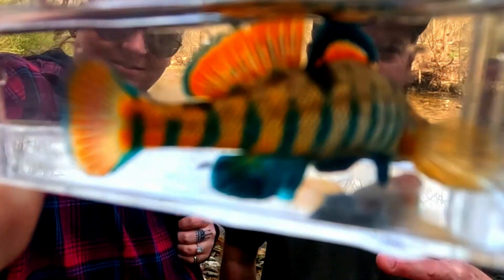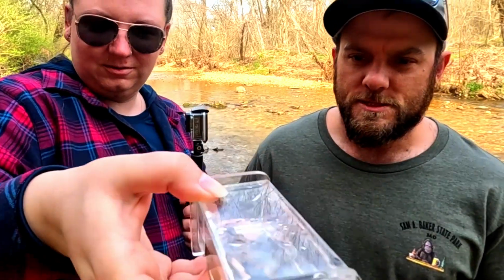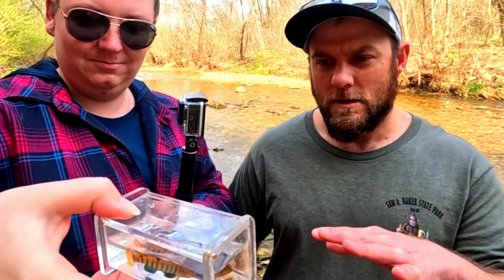Look how tiny he is. Beautiful tropical colors. And that is almost full grown. They don't get a whole lot bigger than that. And he is just beautiful. Oh, you don't want to show your face to the camera? This is a male. Males are in their spawning mode right now.